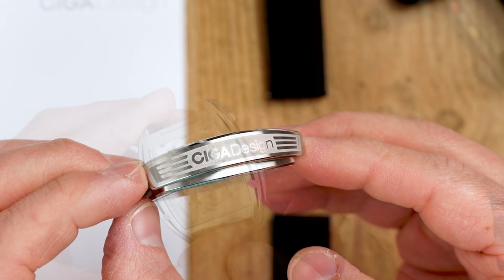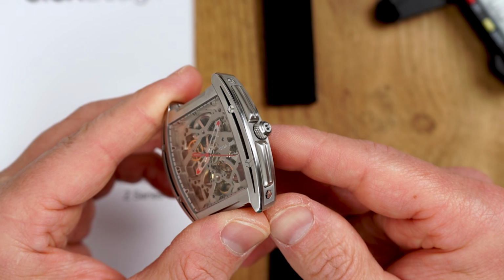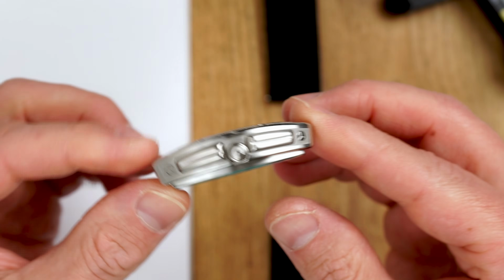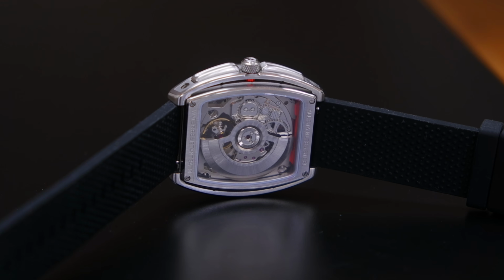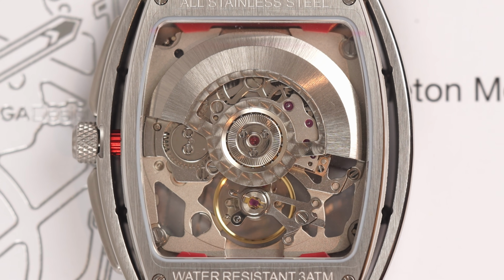We also have tastefully sculpted crown guards, which are also finished in a similar style as the rest of the case. The side crown does look a bit smaller than usual, but it is very easy to engage. Turning the case around, and apart from the thin frame secured by 4 screws, the rest of the case is dominated by the exhibition window.